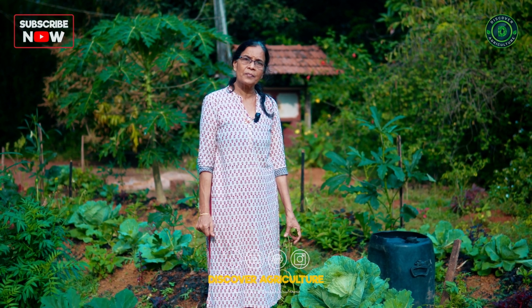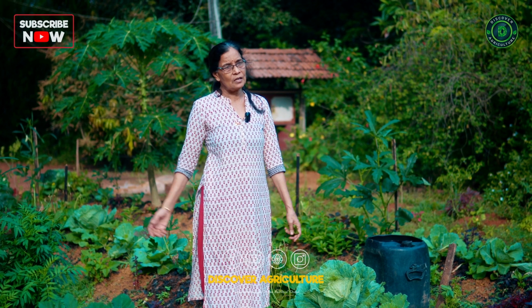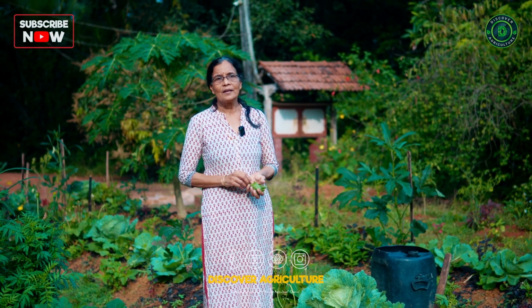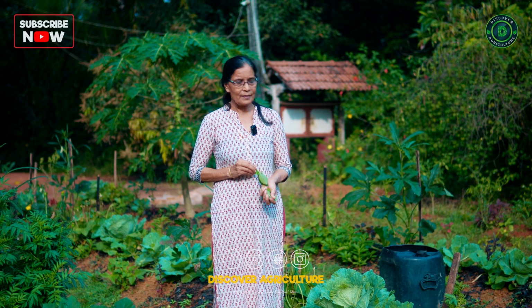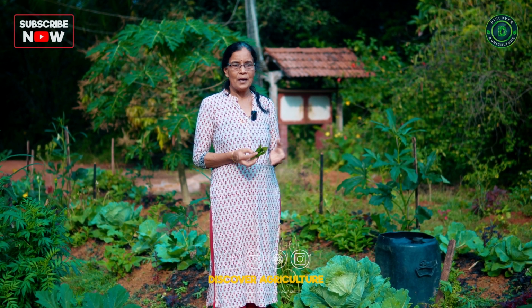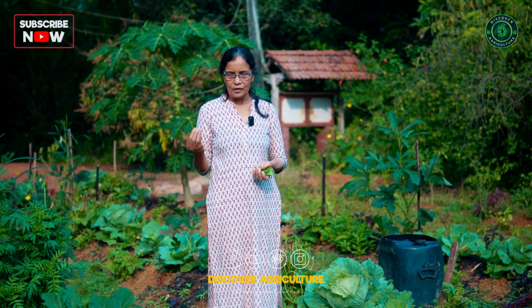Some 50-60 people eat here every day for lunch, all our workers and ourselves. In one kitchen we prepare all the food, and it is distributed to 4 different places where everyone eats it. So these cabbages, whatever we grow, we utilize them, and also it goes for our seed bank and for our own consumption.